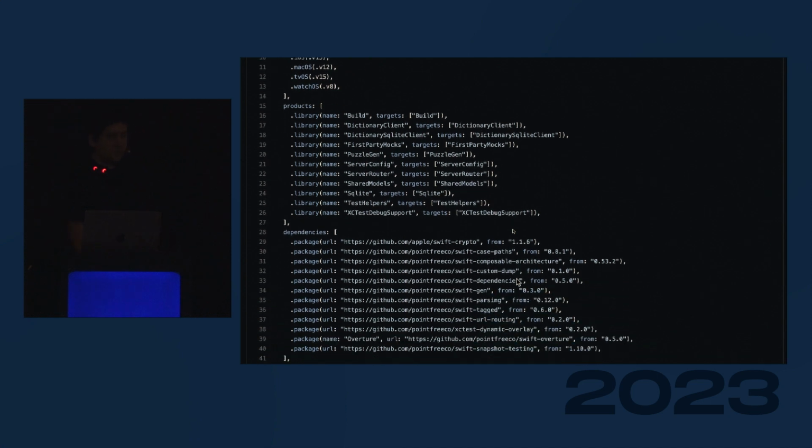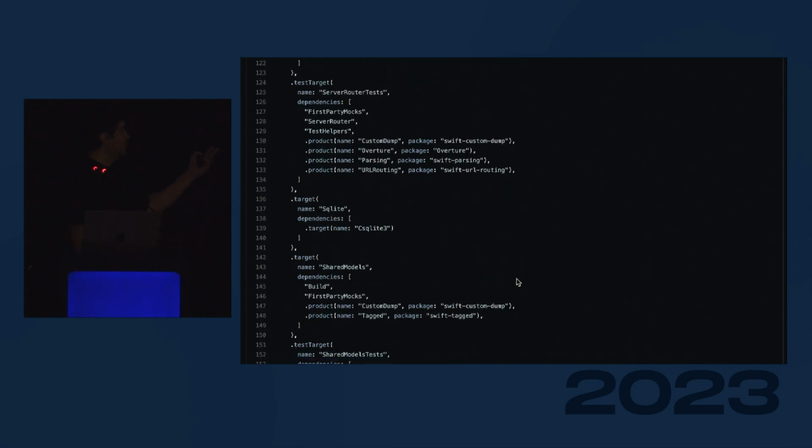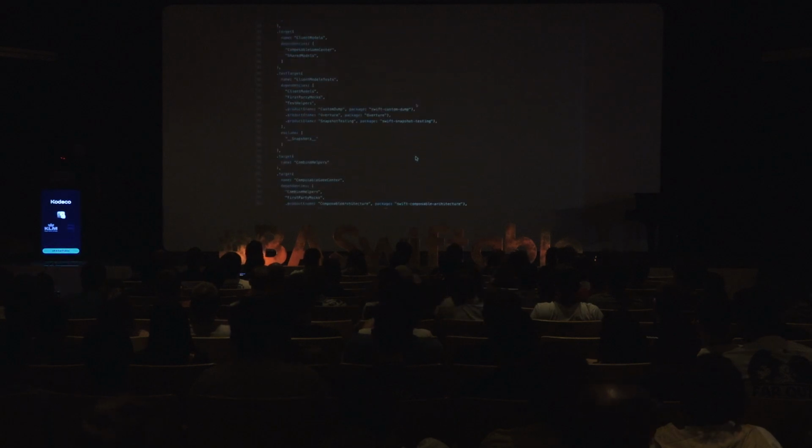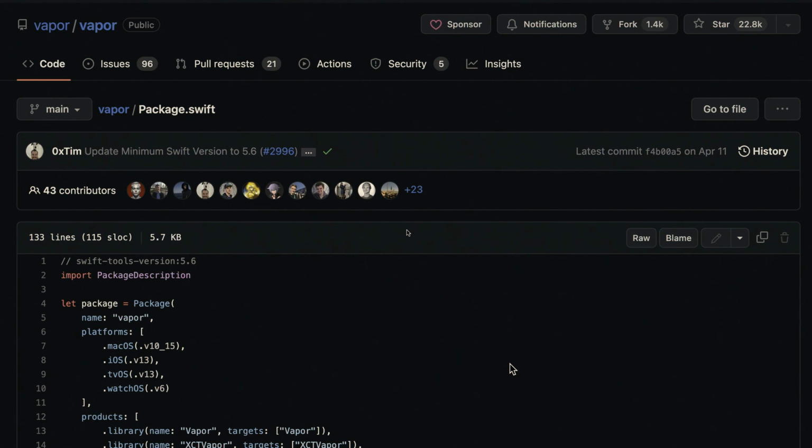Oh yeah, something's moving. So you can see this is one file. This is sample code from the Point-Free guys, and they were showing an example of creating some game that's hyper modularized. They have like 50 packages or something like that, and they have one Package.swift file with everything in there. The benefit is that if you want to update which Swift version you're using, you just have one place to update it. All your dependencies are in one place. That's the benefit of doing that.